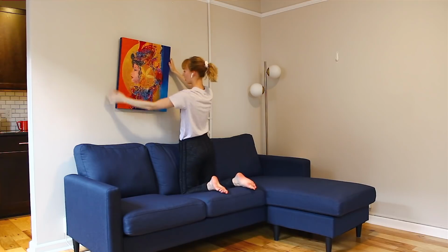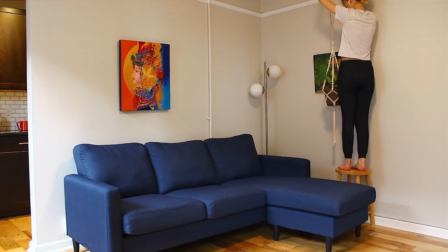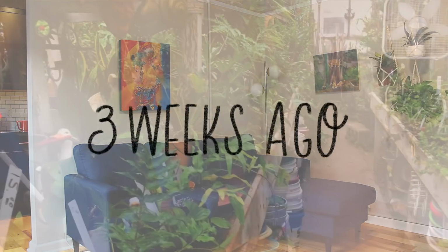So after all of the main furniture pieces were placed in the room, the last thing was obviously just to add the finishing touches, which were a couple of paintings and hanging plants, of course.